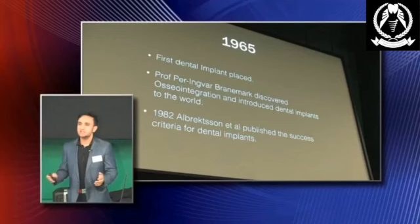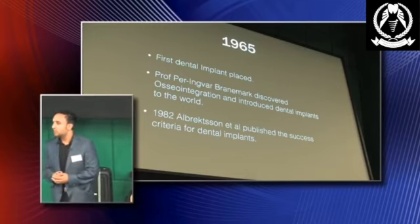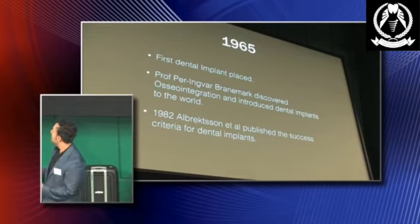Another significant year was 1982, when a chap called Albrektsson published the success criteria for dental implants. These were 10 established criteria, and many clinical studies of today were based on these success criteria to assess how implants had performed. So that was a little bit about the history of dental implants.